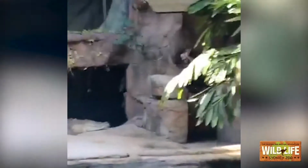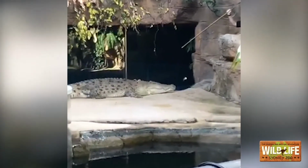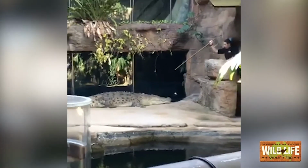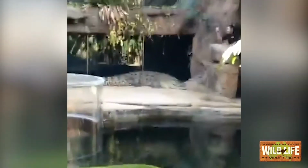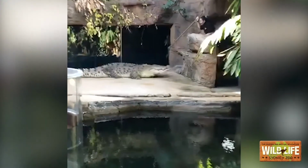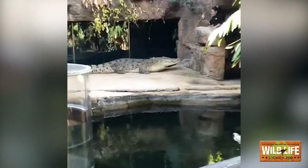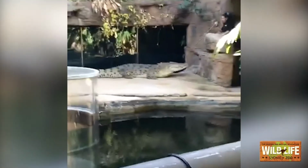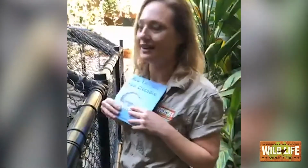Hello everybody! Ready? Ready? Ooh, he missed. Oh, good boy, Rocky. What a good boy he is. Sometimes he takes a little while to swallow his food. He loves the way it is in his mouth.